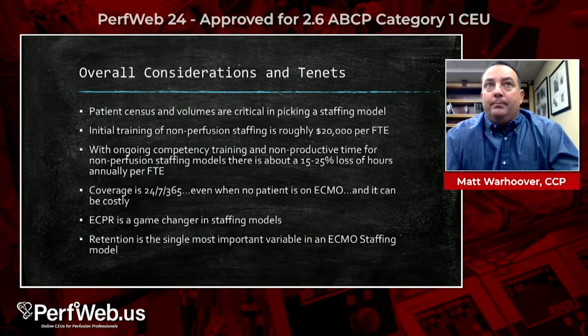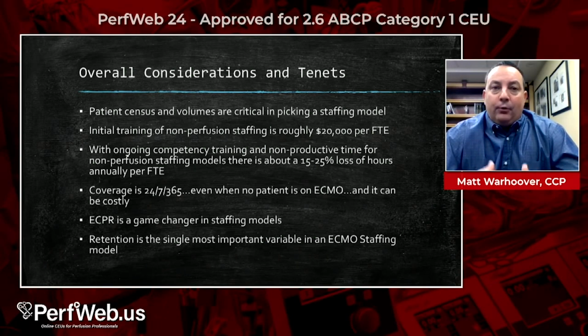And that's really the number one model. And so I think when people go to look at whether they're going to open an ECMO program, they really need to look hard at what ECMO staffing model they're going to have. And then, based on what that staffing model is, are you going to be able to retain those people, or are you going to have a revolving door of that same type of person?